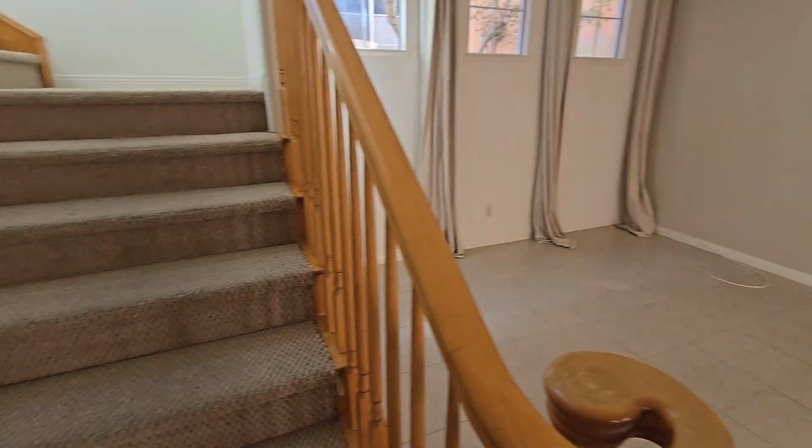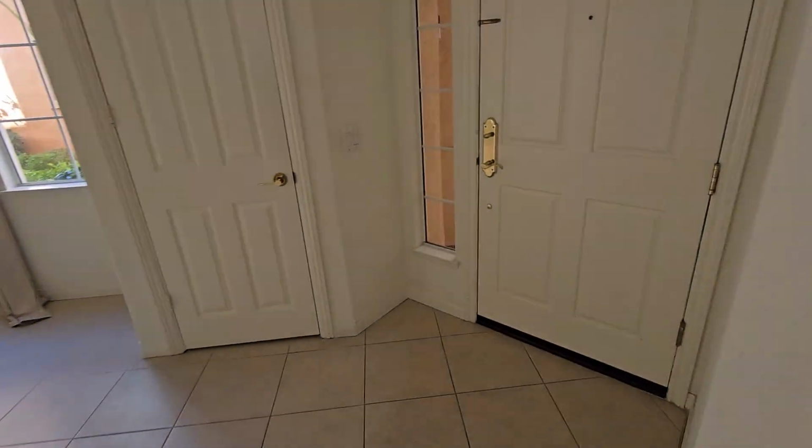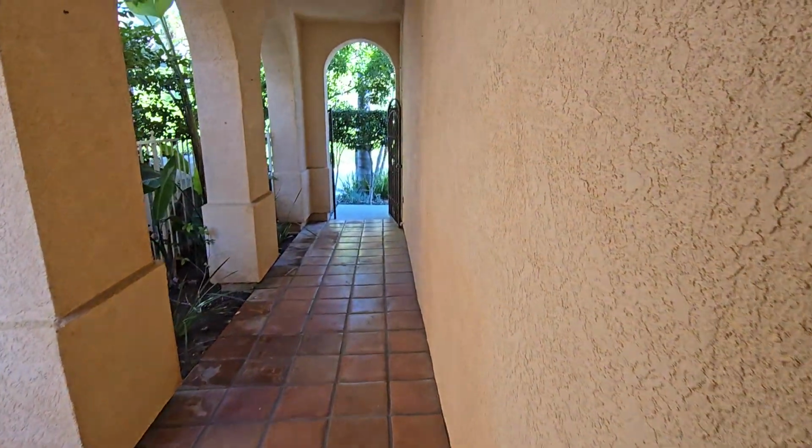Now we'll go take a look outside after I shut the slide off. Pathway, I swept it last night, cleaned it.